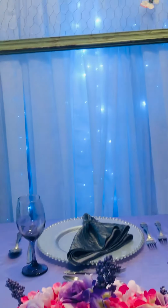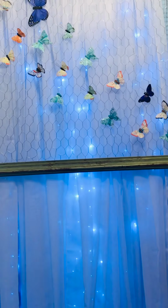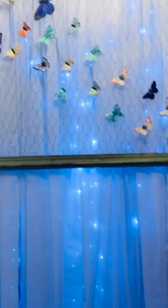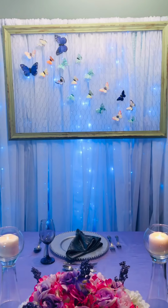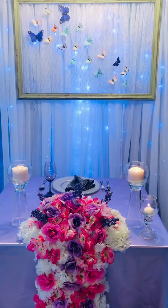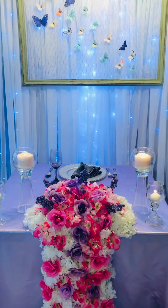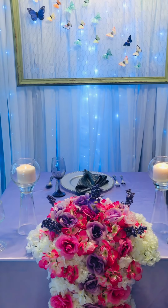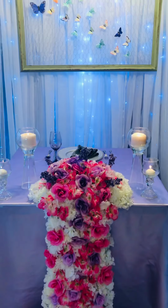The backdrop has my favorite elements, butterflies. Whimsical, kind of goes with the garden theme of it all. This is great for a wedding. I know that brides and grooms would be happy to sit behind this table facing their guests.